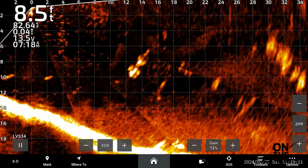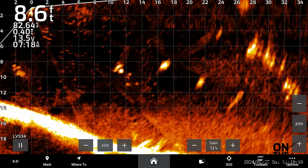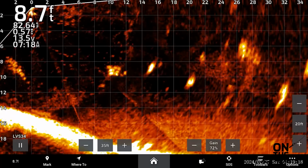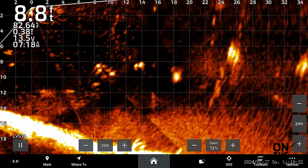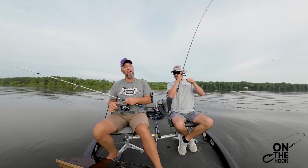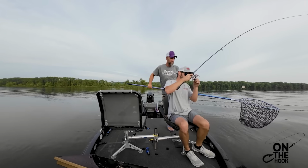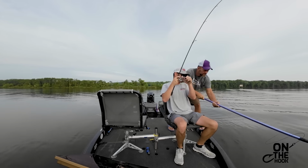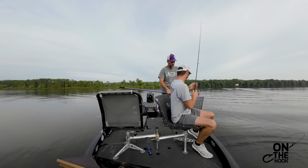I think I did. There you go. Come on, baby. Eat it. Got him. Good one. White crappie just floating out here in the middle of the channel.